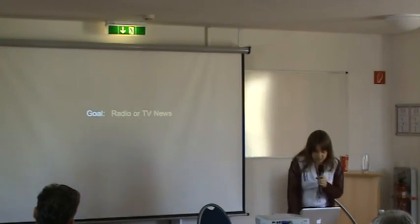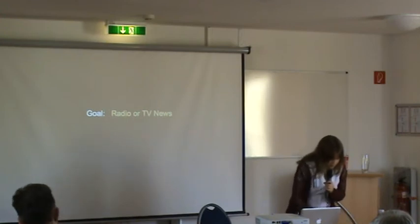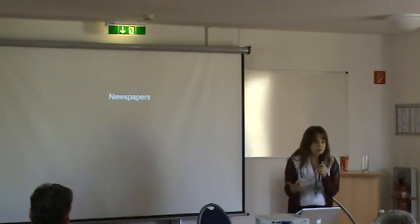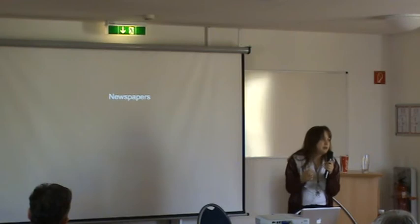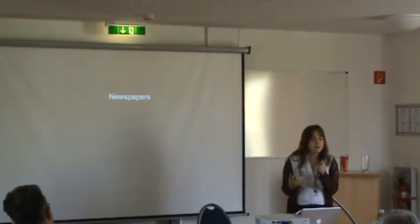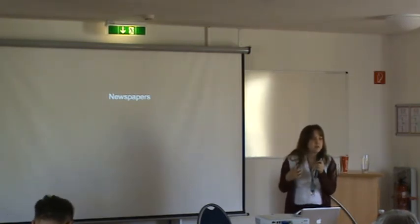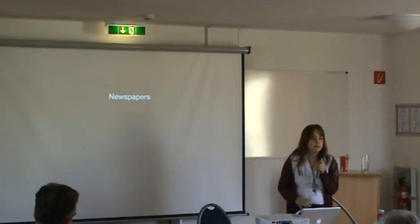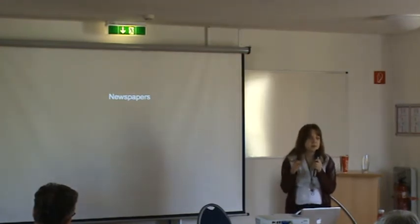Now if your goal is radio or TV news, you could start with newspapers. They generally have the same content but written in a more complicated way. Usually on radio, on TV, people speak somewhat differently with fewer subclauses and easier vocabulary. There are even books that you can get as a radio moderator on how to write in a way that you would speak, because it's not the same thing. In some languages it's closer than in others, but in general you want to speak differently than you write.